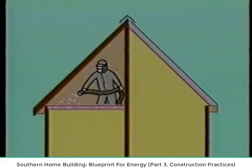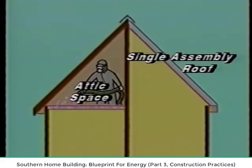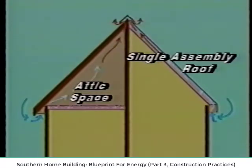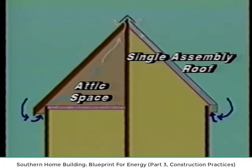An accessible attic provides several energy advantages. It allows the use of lower-cost blown insulation. It allows future additions of insulation if justified, and it allows ductwork to be examined over the years for leaks. In a single assembly roof, the rafters are made of single pieces of lumber. With the roof deck on top and the ceiling board below, little room remains between the rafters and the very important ventilation channel for insulation.